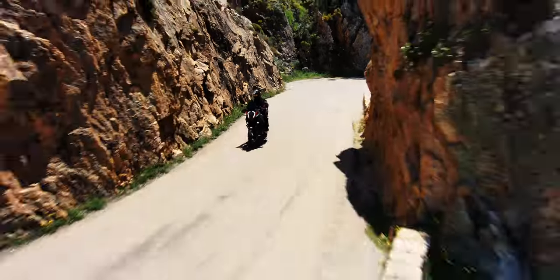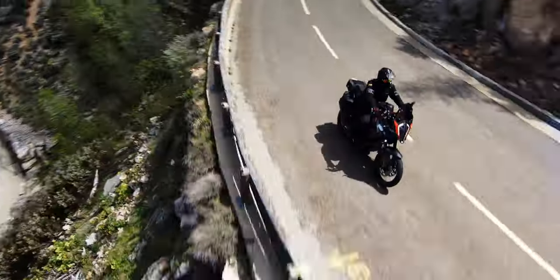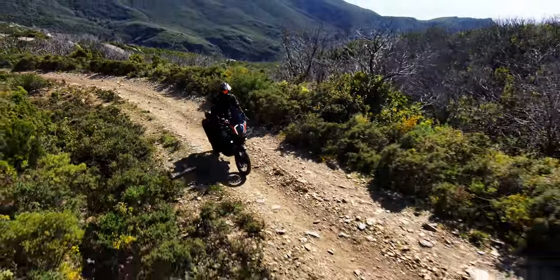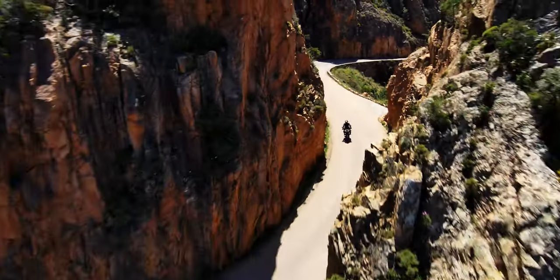What would you do with 3.5 days to spend on one of the most beautiful islands in the Mediterranean Sea? So guys, it's another beautiful day in Corsica. Well, I know exactly what I'm doing. Get ready to join me on an unforgettable on and off-road expedition through the mesmerizing landscapes of Corsica.